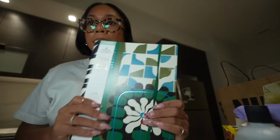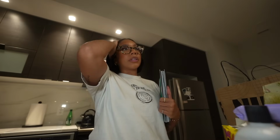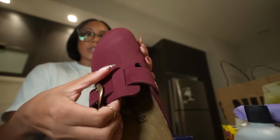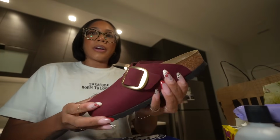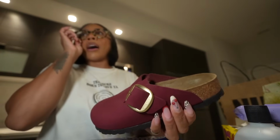And then I got this super cute planner because I wanted to start planning out some other content and really put my foot on the gas for the remainder of this year. Then I did end up going with those Birkenstocks that I found. I actually got these at a DSW, but this was my second time seeing these, and I was like, I need those for the fall. They are the cutest Birkenstocks.